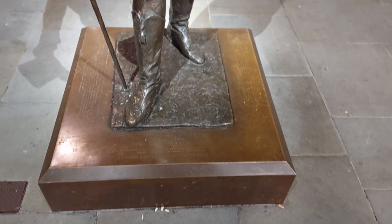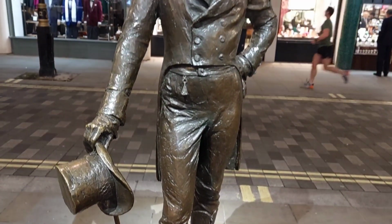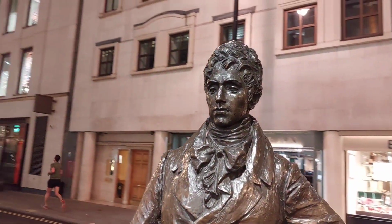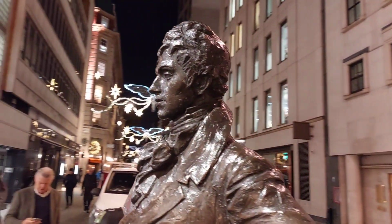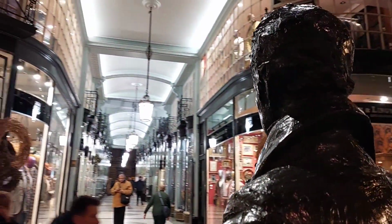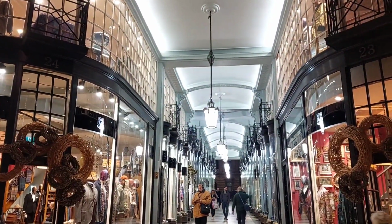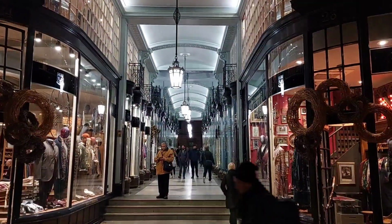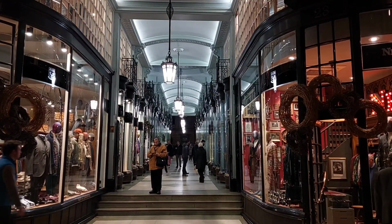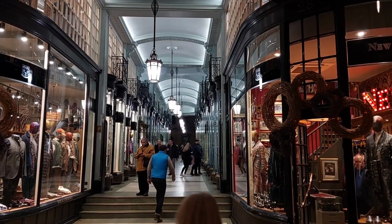The second of our arcades is being gazed at by the wonderful Beau Brummel, the Georgian dandy, who is said to have invented the three-piece suit. It too has an entrance and exit on Jermyn Street, but unfortunately they have not yet decorated the arcade. I often love the decorations of this arcade in particular, but we do have one more arcade to have a look at.